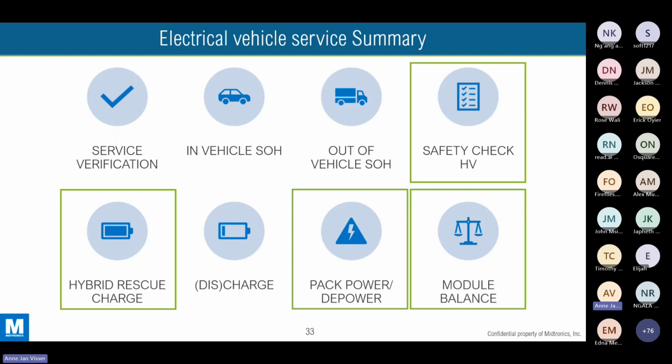What kind of services are possible on an EV pack? Well, there are various services possible, like verification, in-vehicle state of charge, out-of-vehicle state of charge, safety checks on the pack, module balancing. They're all named on this page, and I want to highlight the ones which are with the green, the highlighted green ones. I want to dig in a little bit more to get clear. Okay, what kind of services can we do on these high volt packs?